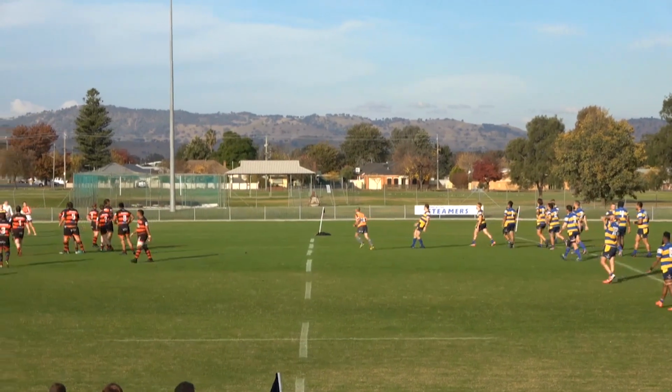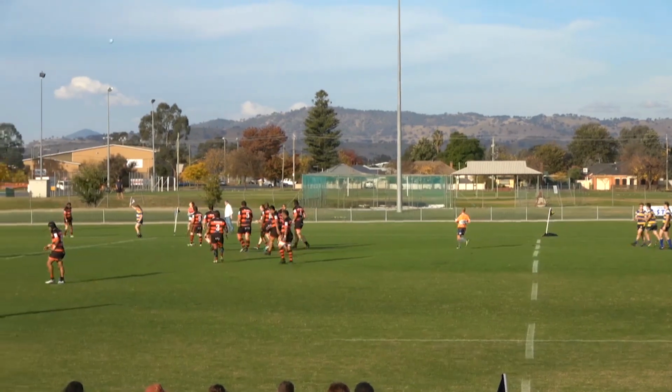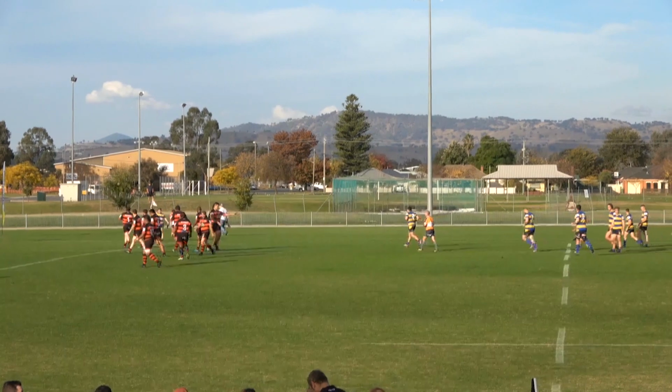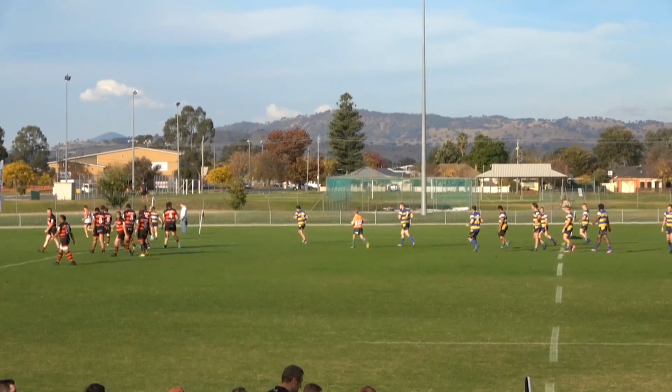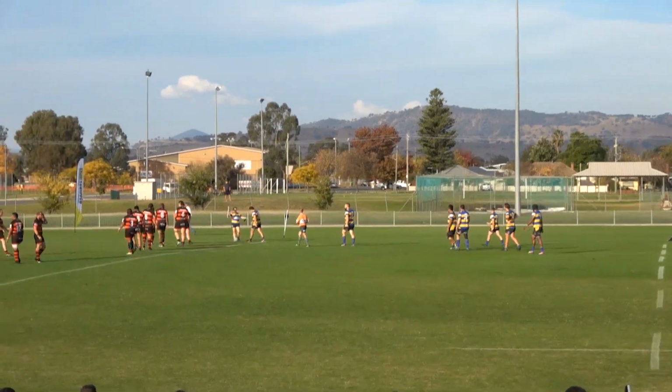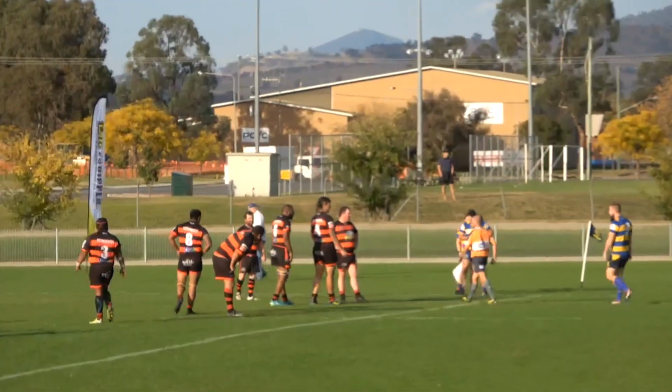It's a penalty here for the Steamers, so. I thought he had a bit of an accent, that's true. So just on the inside of the Tumut 22, line out for the Steamers.